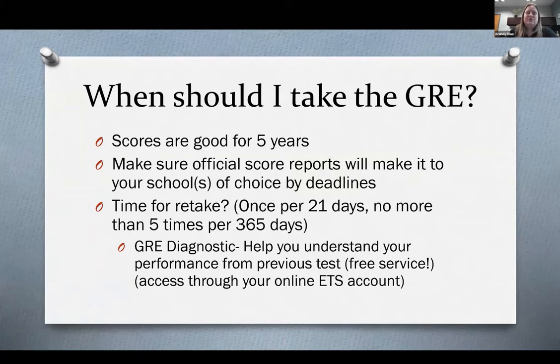You can take the test once every 21 days, no more than 5 times within a calendar year, 365 days, okay? After you take the test, you do have access to a GRE diagnostic tool. This is a free service they provide to help you understand your performance from previous tests. They give you an idea of which types of questions you tend to get right, which types of questions you tend to get wrong. So if you do need to study for a retake, you can have an idea of what types of questions you might want to focus your study time on. So make sure you take advantage of that free resource if you end up needing to retake the GRE exam.